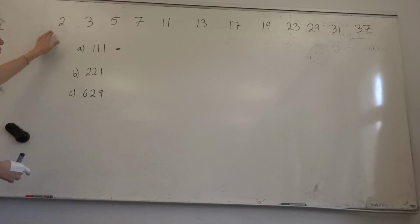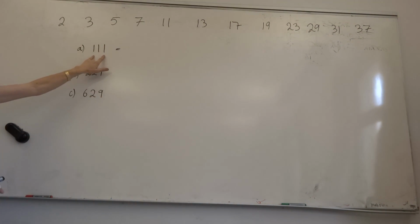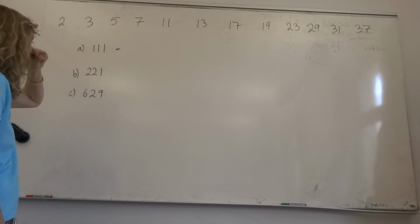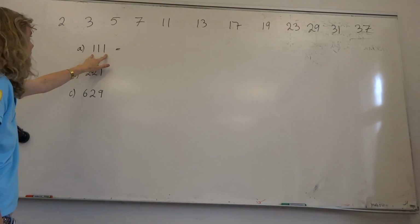The question here is that we have multiplied two prime numbers to give us the code of an electronic code to a door. So we have to think of which two prime numbers, multiplied together, give us the answer 111.